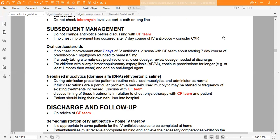Nebulized mucolytic Dornase alpha or DNase, or hypertonic saline. Whether you give DNase or you give hypertonic saline, it's all kind of mucolytic. They make the secretions a little bit soft.